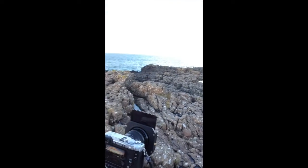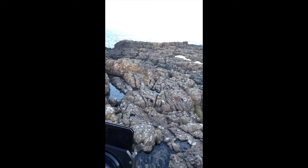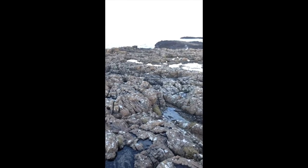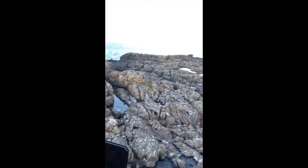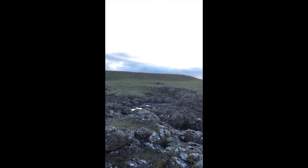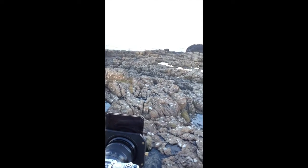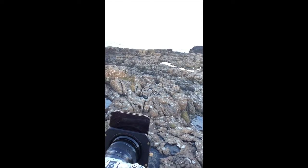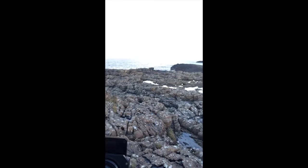So I've found a composition, I think. These rock pools are starting to take on a little bit of the evening light. The big issue is going to be, well, I really want the sun to come up. At the moment it's still behind the bank of clouds. The big issue with the sun coming up is going to be me casting a shadow. But when the sun is on these rocks, it's just stunning.